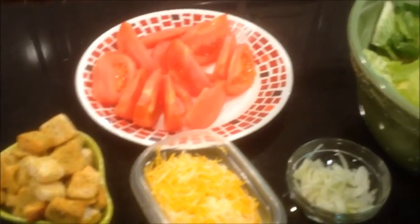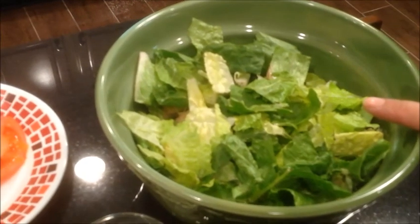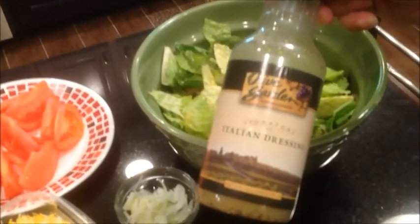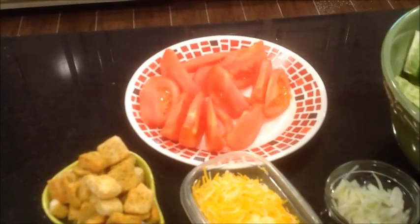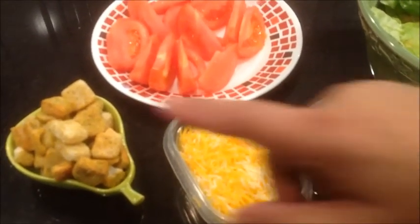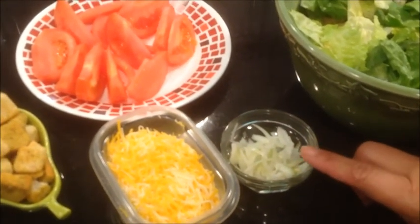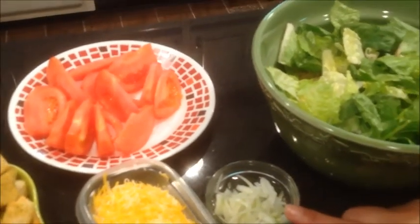This is not a fancy salad at all because it has a few simple ingredients that are going into the salad. This is romaine lettuce, and I got this out of the bag. This is Olive Garden Italian salad dressing, and I got that Olive Garden dressing at Sam's. And here's some cheese, that's cheddar and Monterey Jack. You see my croutons. I have some onions here. You see that I've sliced some tomatoes. And this is just a very simple salad that I'm going to put together.